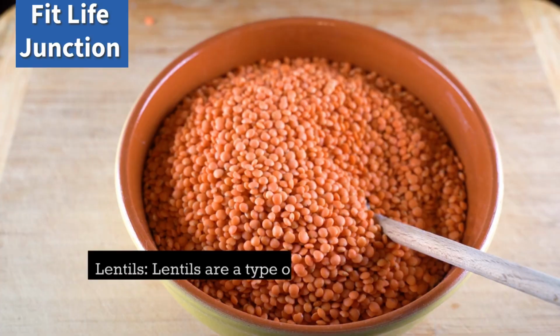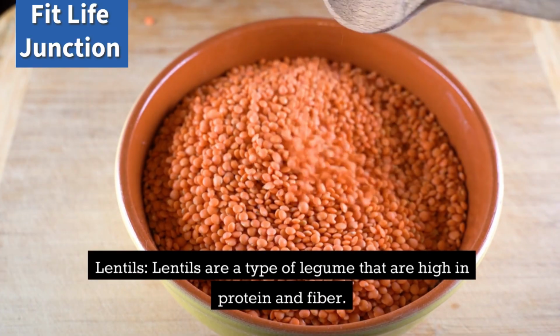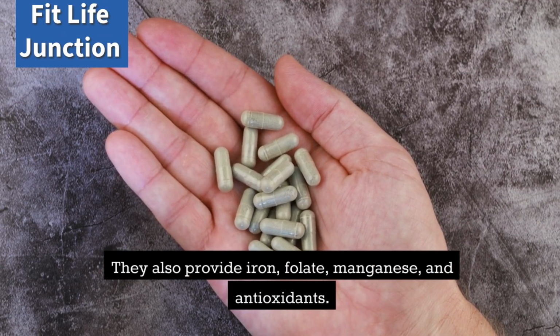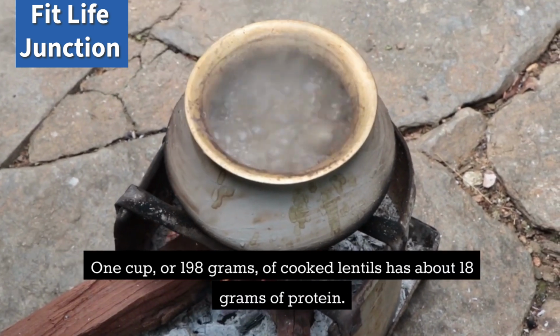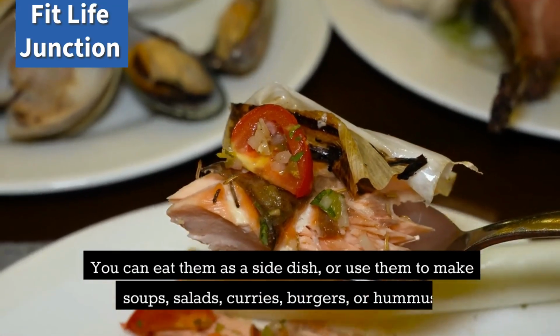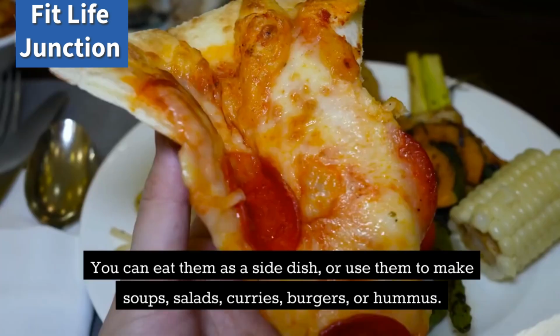7. Lentils. Lentils are a type of legume that are high in protein and fiber. They also provide iron, folate, manganese, and antioxidants. 1 cup, or 198 grams, of cooked lentils has about 18 grams of protein. You can eat them as a side dish, or use them to make soups, salads, curries, burgers, or hummus.